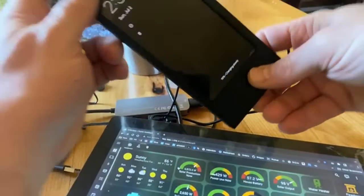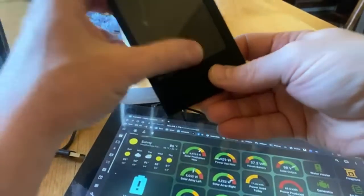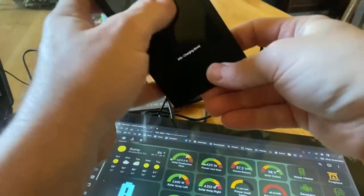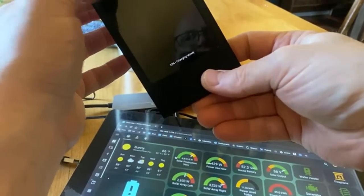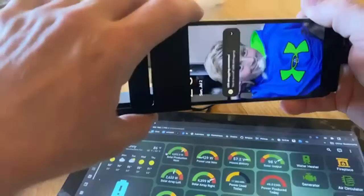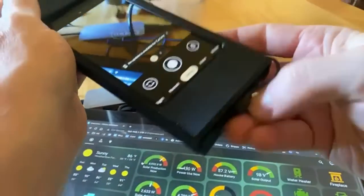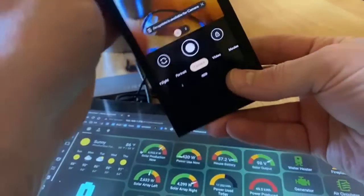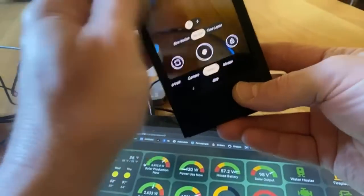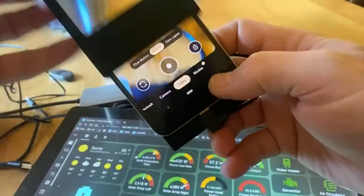That's okay. I should be able to get into it from here now. Leave it in there. Come on, you turkey. It's like every time I go past this little clip, it goes in again. Oh my goodness, stop it. Now it's doing the camera.